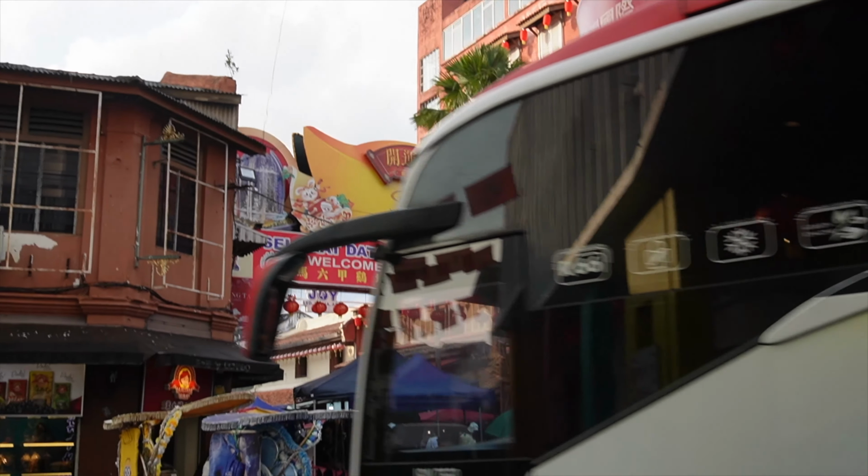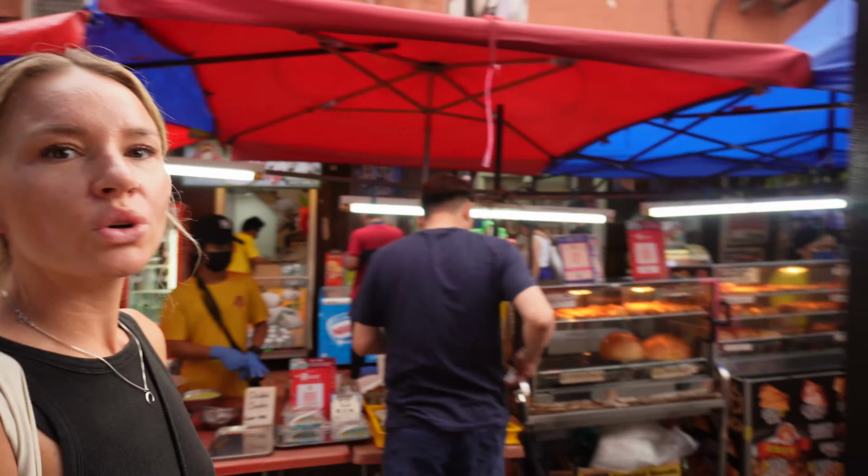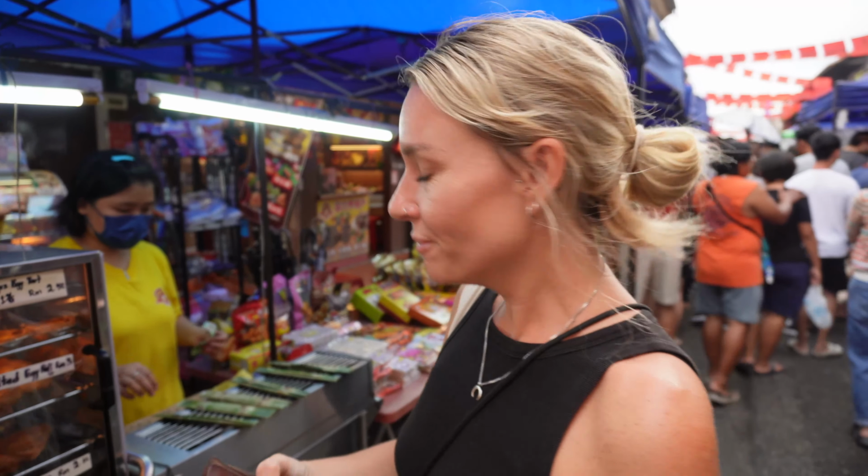Been starving myself to make the most out of that, so let's go get some good food, try new things, explore the taste buds, and enjoy ourselves more importantly. Ooh, it looks so good already. I'm already seeing things I want to try. We're gonna try the salted egg roll. Never heard of it before, so hopefully it's good.